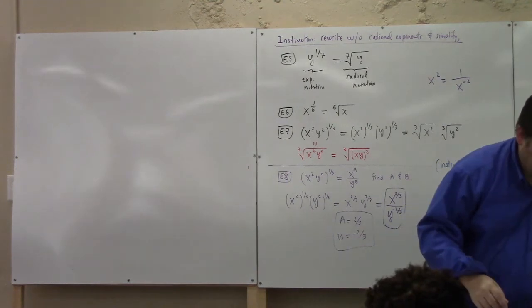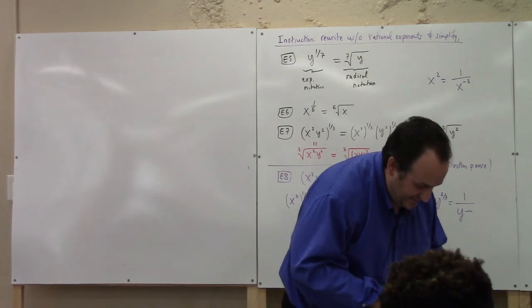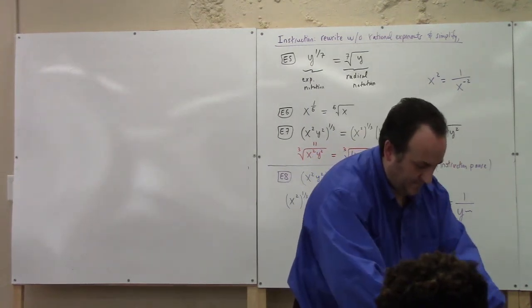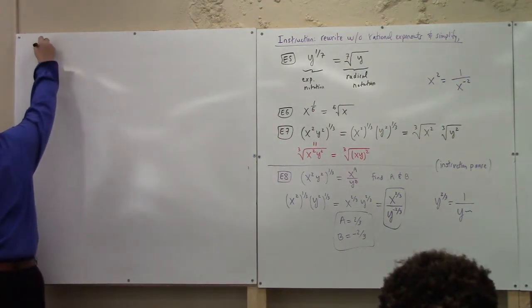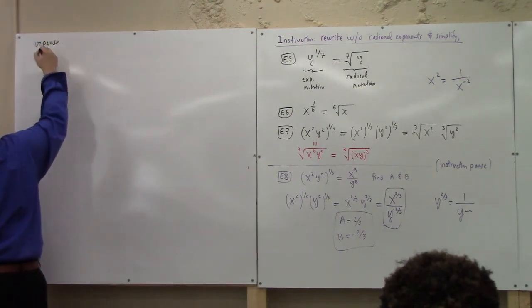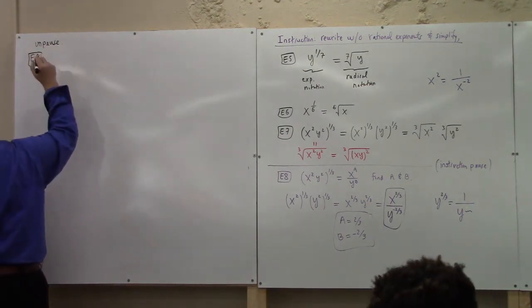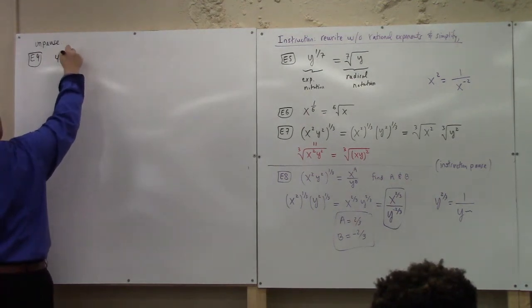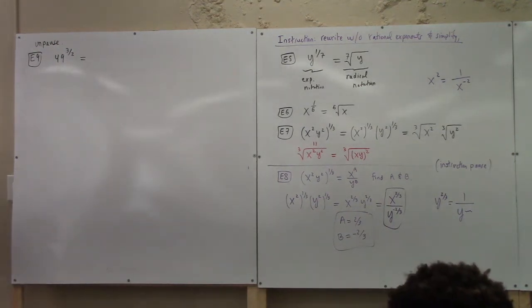Let's see here. Let's do more of these. I'm going to unpause the instructions again, okay? Example 9. 49 to the 3/2 power. How do we write this without a fractional exponent?